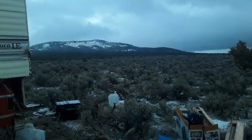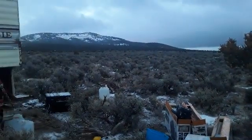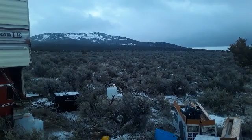So we're excited in the morning. We're probably going to go for a hike up the mountain, and that'll be a lot of fun, and we're just going to have some family time. There's nobody probably within 30 miles of us. So God bless. Take care.